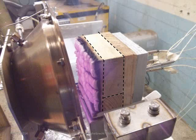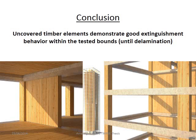Now what I did is I exposed this block of wood to a specific combination of heat flux and exposure time, and I varied both heat flux and exposure time through a whole series of tests, whilst I was measuring the mass loss rate and the temperatures at different depths inside the sample. Thanks to both of these measurements, I could specifically establish under which conditions extinguishment occurs.